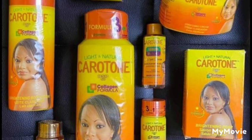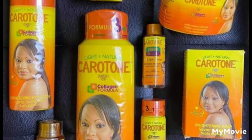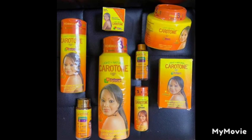So let's move on to the Carotone lightening face jar cream. For this cream, I have been using it for 1 year and maybe 2 months. Yes. So as you see, I put a lot of Carotone on my YouTube channel because I'm doing the review and I'm mixing the creams and trying out with other gels and with other oils and stuff.